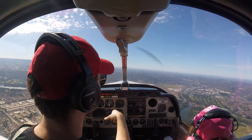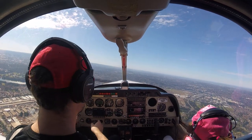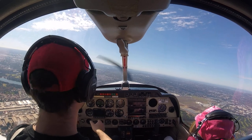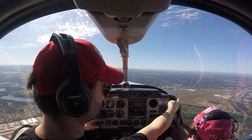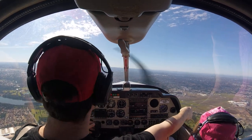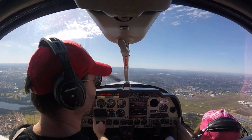There's the airport. See the runways? Over there? No. Big runways right here. Oh, there. Yep, that's where we're gonna land.